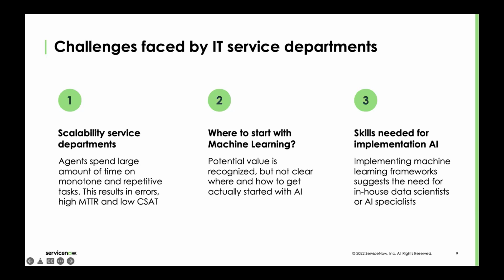And if we figured out where and how to implement predictive intelligence, the third challenge is to find data scientists and AI specialists to implement and tune these machine learning algorithms, get them to work and apply them in my business processes. But do you actually need to have a degree in data science to get predictive intelligence to work?